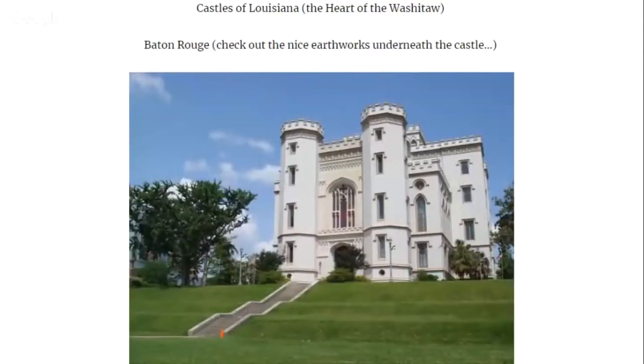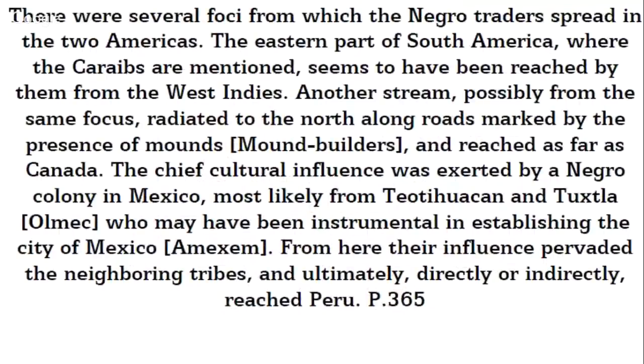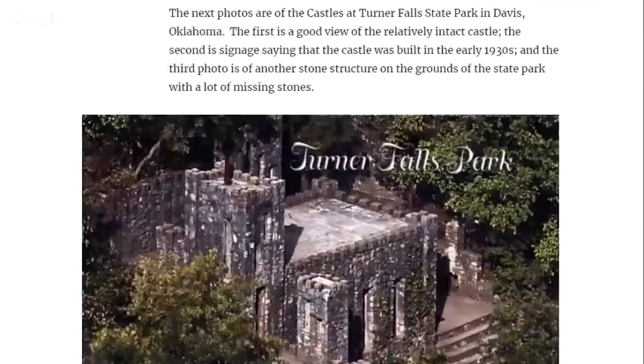This is a castle of Louisiana, near Baton Rouge. Now check out the nice earthwork underneath the castle. In other words, it was built on top of a mound. Remember, who are the mound builders? The Olmecs. The Olmecs are the mound builders. And they also are the master builders who built these mounds, pyramids, and cathedrals, the Moors.